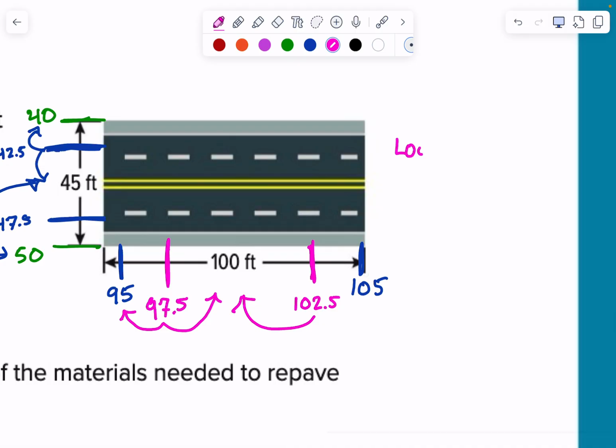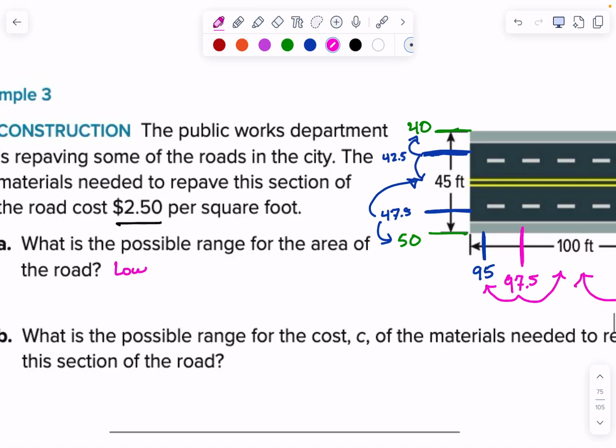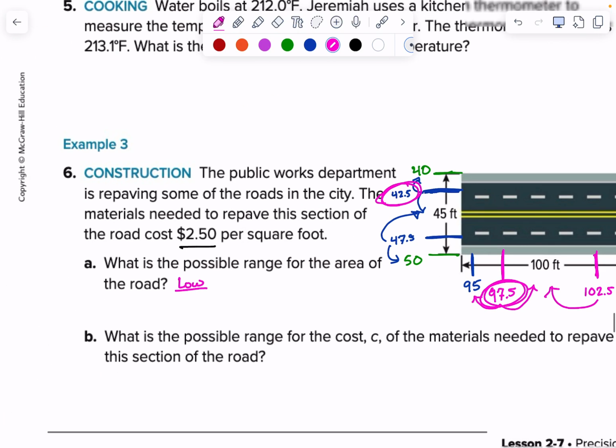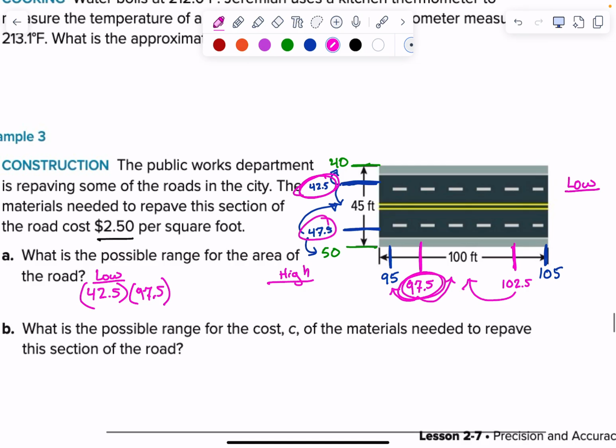Okay? So if we're talking square footage, on the low end, my pavement is a what by what? 42.5 by a 97.5. That's on the low end for square footage, right? And then on the high end, it's a 47.5 by a 102.5, okay? Now, there could be other dimensions in there, but those are on the low end and the high end, so everything else is going to live in the middle, right?